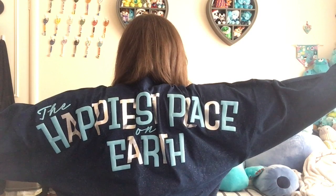So I am wearing my Disneyland 65th Spirit jersey today. It's got the Disneyland castle and it says 65 years of magic, and on the back it says the happiest place on earth, and I do think it's actually my favourite Spirit jersey now. I'm really looking forward to bringing you another Spirit jersey collection video. I will most likely do that in Vlogmas now.